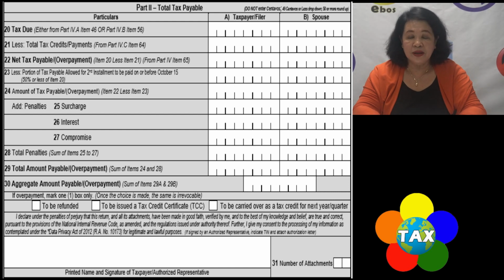27, compromise penalty. This is schedular, based on your basic tax which is unpaid. 28, total penalties, and number 29, total amount payable or overpayment. And then you have to aggregate the tax due of the husband and wife, so the aggregate amount payable or overpayment by the husband and wife.